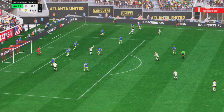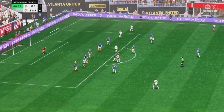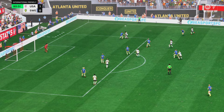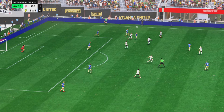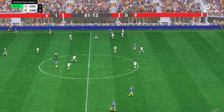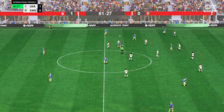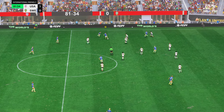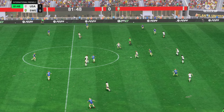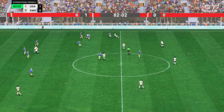And using her considerable strength to shield the ball. And can they make one of these passes count? Emily Sonnet. No determination there for all to see. Must score! Wonderful block. Oh, great defending. Fridolina Rolfö. Magdalena Eriksson. Aslani. Well, sitting deep here, almost inviting the pressure.